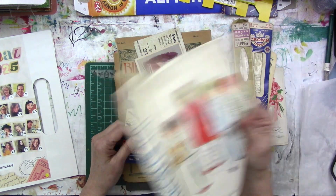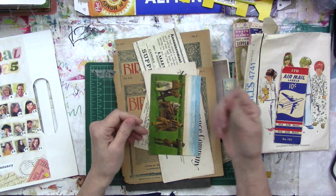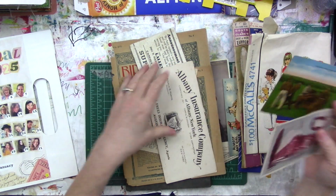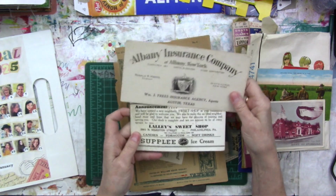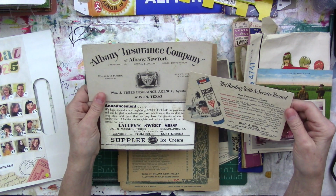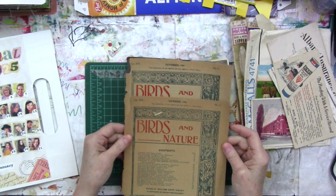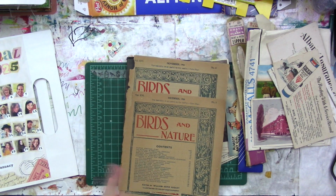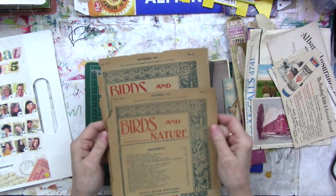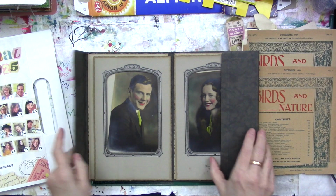And so that was a pattern, and then I found these little airmail labels and another postcard from the 40s. And then these are some company ephemera from, I don't know when, but they're old. And this was a book, or actually it was a series of kind of magazines from 1904. I had a couple of those. Those were definitely antique.